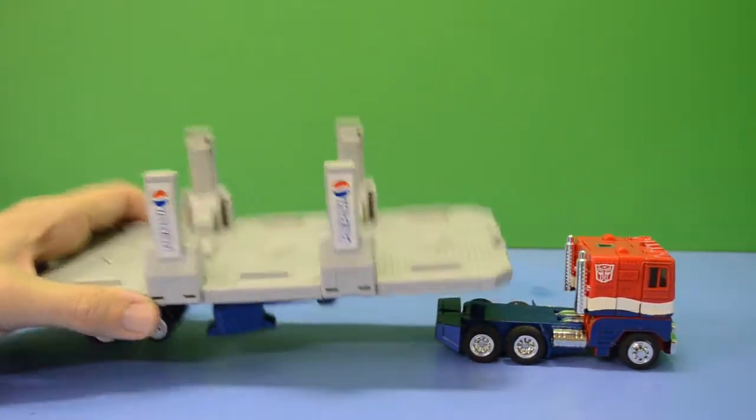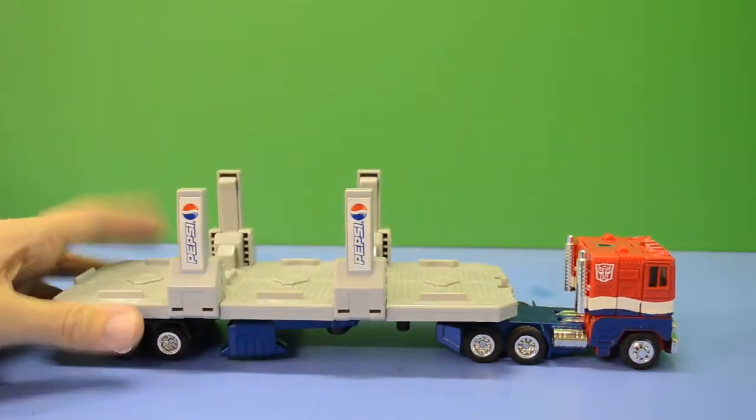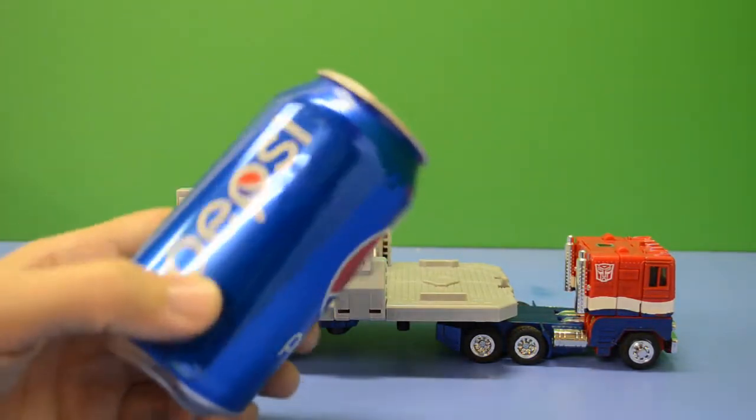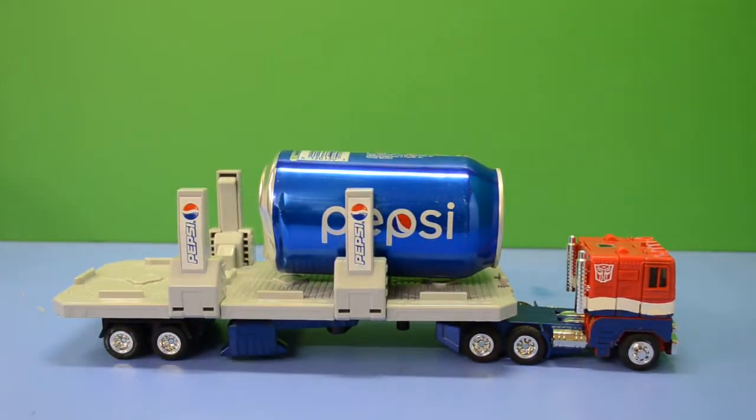And it does go on both sides. The trailer does hitch. And don't worry, we're going to talk about the figure and everything here in a second. I just kind of wanted to show exactly what the trailer can do. So here you have your standard 12-ounce Pepsi can, and that fits there.